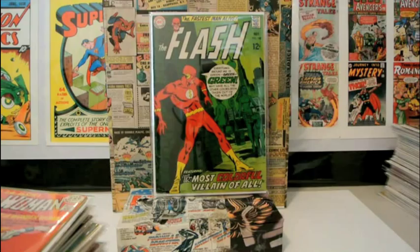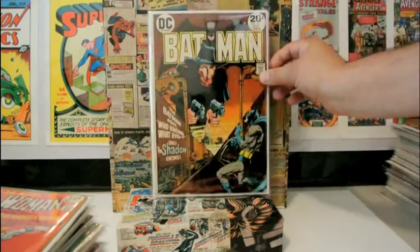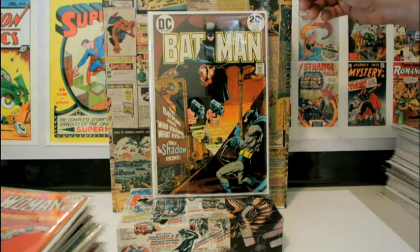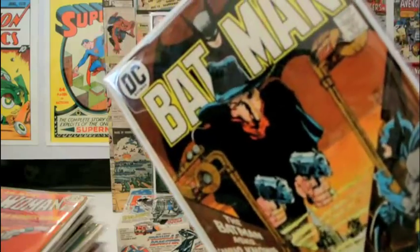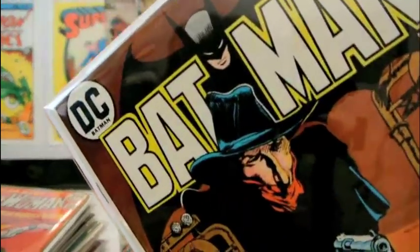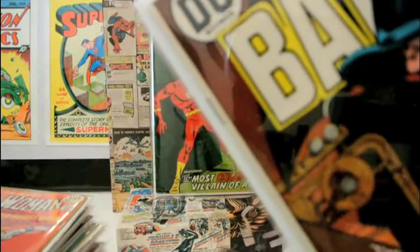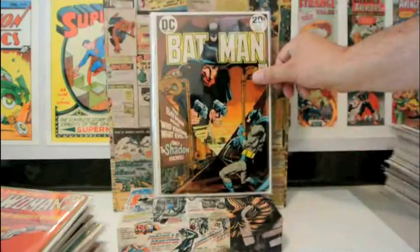Next up, I've got Batman number 253. And how awesome is that? I saw this and I almost lost it. Honestly, I couldn't believe the Shadow was on the cover pointing guns at Batman. It was amazing. This is issue 253 from November of '73. Mike Kaluta is the artist. But look at that Shadow. How awesome is that? This book is in really decent condition. It has one little tiny ding down in the corner there. Outside of that, you might find a nick, maybe. That's how nice this book is. So, super stoked about that one.